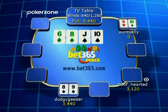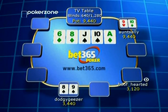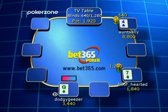Oh, look at that. Well, there's all sorts of draws here. Yeah. Well, I bet Dodgy was thinking this would be a nice way to bring home the bacon with a nice straight flush. Aunt Sally picks it up.